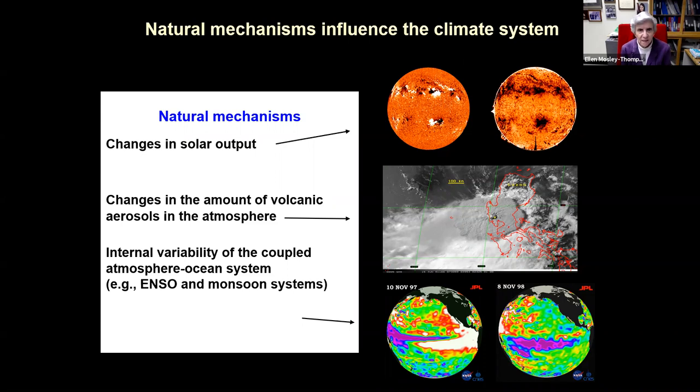Also, the volcanic aerosols that are ejected into the atmosphere, such as shown here from the eruption of Mount Pinatubo in 1991, also tend to cool the planet because the volcanic aerosols are highly reflective. And in fact, the globally average temperature of our planet dropped almost 2 degrees centigrade in 1991 and 92 because of the aerosols that were emitted from Mount Pinatubo and that were retained in the atmosphere for 18 months up to 2 years. And then Earth's climate system has these systems of natural variability.